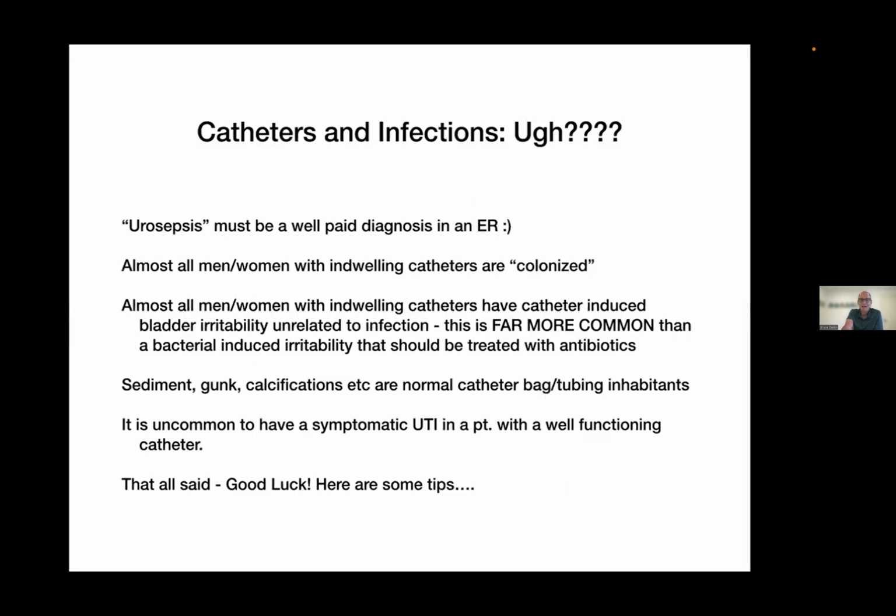And then urinary catheters. This is a problem for all of us. My belief is that urosepsis must be a well-paid diagnosis in the emergency room, because every man or woman with a catheter or a urinary diversion who goes into the ER with a temperature has urosepsis. But in many of these people, that's actually not the cause. Almost all men and women with indwelling catheters are colonized. And it's a critical piece to understand the difference between colonization and infection.